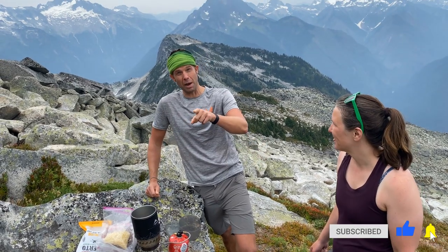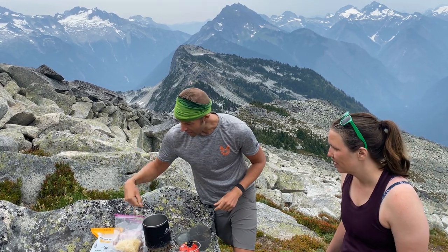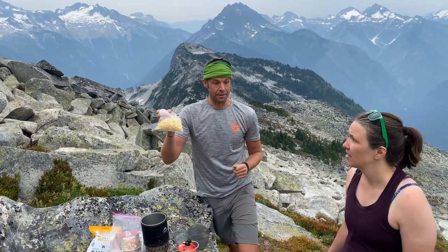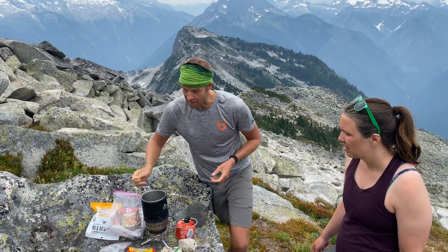If you guys don't know what a ramen bomb is, it's ramen and mashed potatoes smashed together, bombed together for a great, high-calorie, cheap, fast and tasty meal. But we're going to take that concept with different pantry ingredients and smash them together. So today we're using ramen and instant hash browns to be able to make up our bomb.